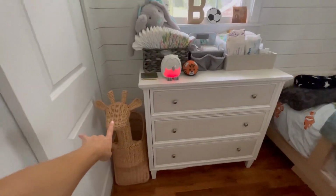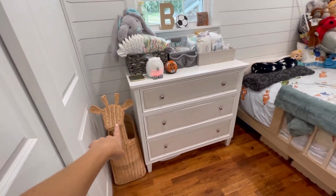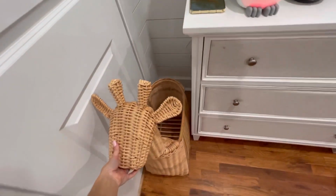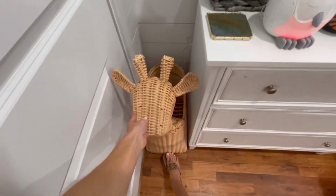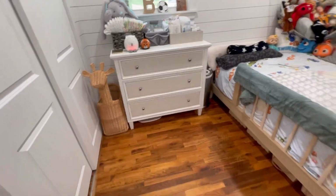This is a laundry basket. Let me turn the light on. His laundry basket is from Crate and Barrel. How cute is this? It's a giraffe. Its wicker is so sturdy and it's just adorable. And it fit perfectly in this space over here, thank goodness. When I saw that, I had to get it.